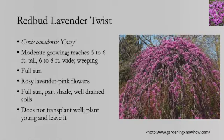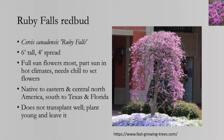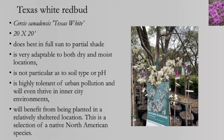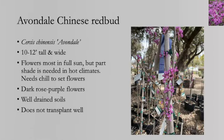Lavender Twist, going to be that really interesting one, but it's going to be 5 to 6 feet tall, and it's going to be wide, 6 to 8 feet wide, which is why I think that one at the front is a Ruby Falls. The Merlot, look for those beautiful wine-colored blooms. Here's that Ruby Falls. It's going to be maybe only a 4-foot spread. That's why I think I know what that one is. And then Texas White redbud, and the Rising Sun, and then the Chinese.